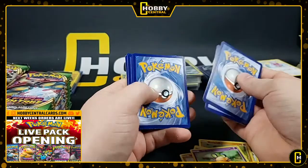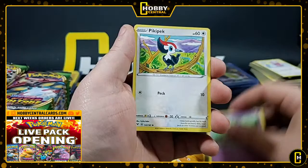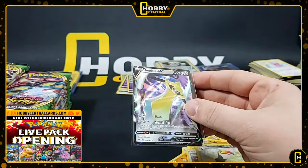Alright, 1, 2, 3, 4. Another hit pack here, ladies and gentlemen. Let's get that Rainbow Rare, son. Rainbow Rare emotes in the chat. We got a member train going on. That Choodle was so off-center. And Aegislash V. We got the Aegislash V and the Aegislash VMAX in back-to-back packs.